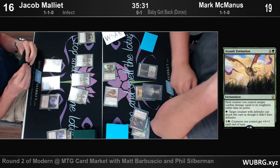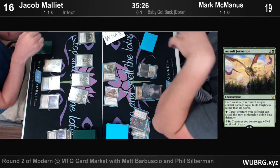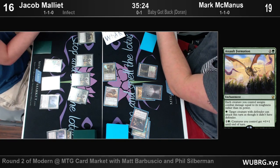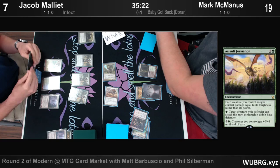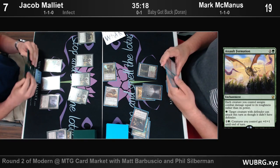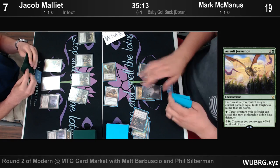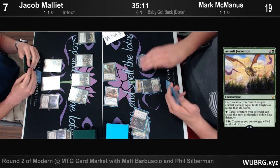We see a swing for 9 from Doran and Yoke Dogs. I think we're just going to see Jacob take this. Yep, going to go down to 7. We'll see what Mark wants to do with the rest of his turn here. He really needs something like a Path to Exile. He's got an Abrupt Decay that... He's got 0 poison, am I correct? No, he's at 5 poison. He's at 5 poison, okay.